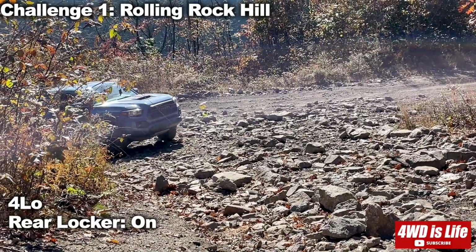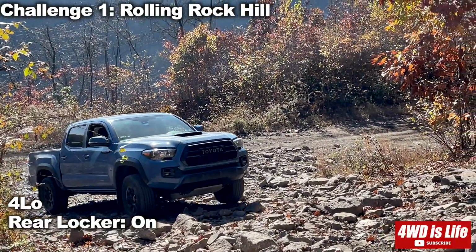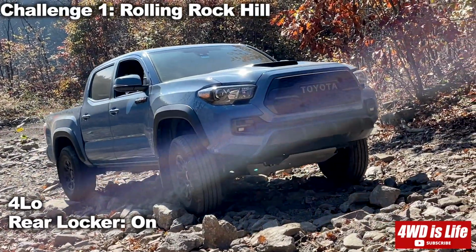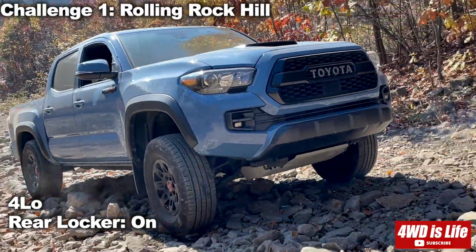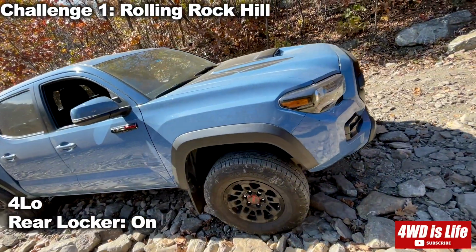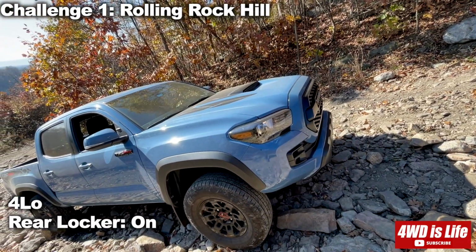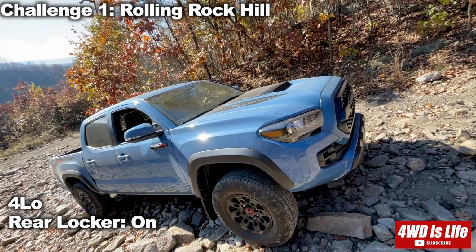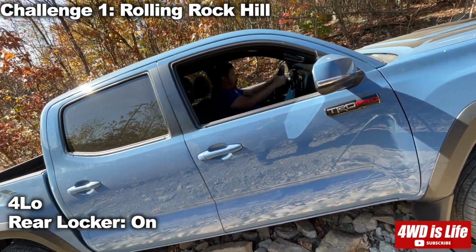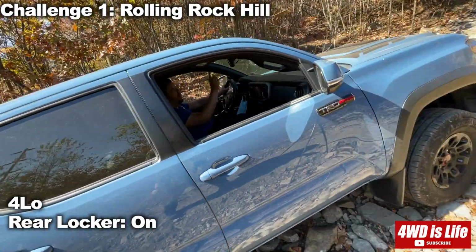So first we have the famous rolling rock hill as the standard testing ground for all the trucks. It is the Tacoma's owner's absolute first time ever going off the pavement in this brand new Toyota Tacoma TRD Pro. So you can see that it takes some time for him to even know how to engage four-low, lockers, and etc. Which is okay, you know, everyone has his first time. Here is me trying to figure out with him how to turn on all the lockers, four-low, and assists for the TRD Pro.